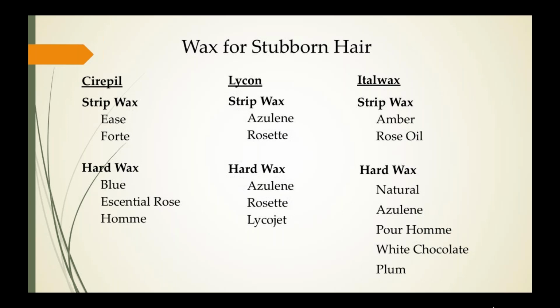Those two are where I would play on the Cerapill side. For Lycon, to be perfectly honest, the Rosette on both fronts, on the hard and the strip. And for Italwax, I would go with the rose oil and the pure home or the white chocolate. Those would be the ones you'd have the most success with for that red hair. Those are tough ones. That's a good question.